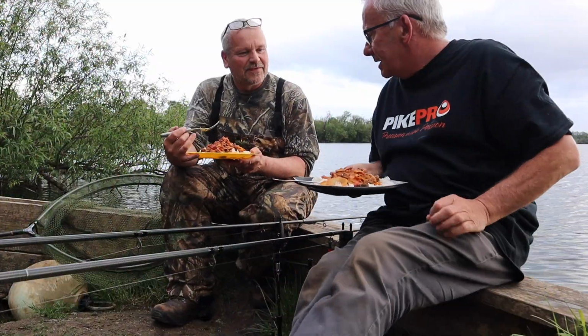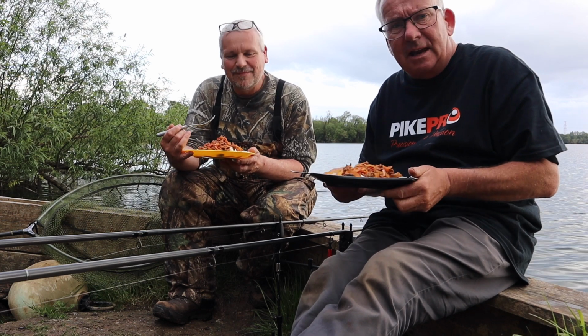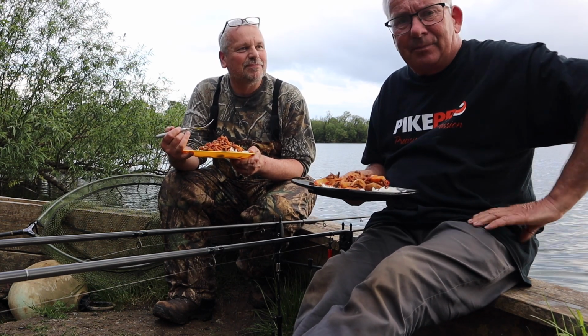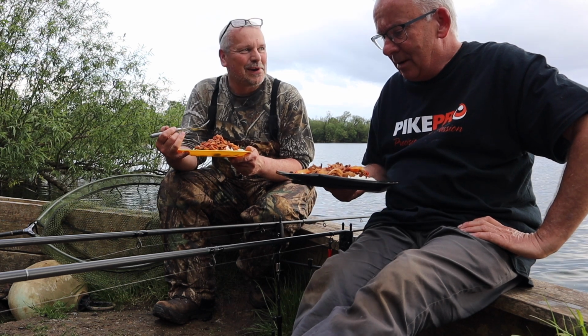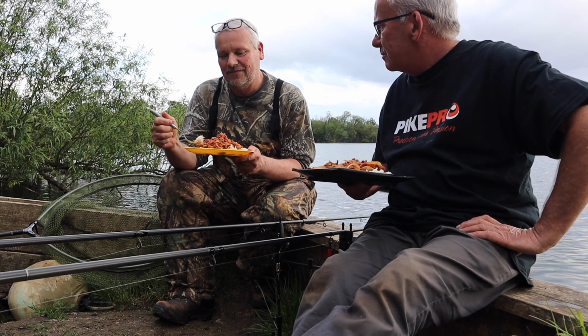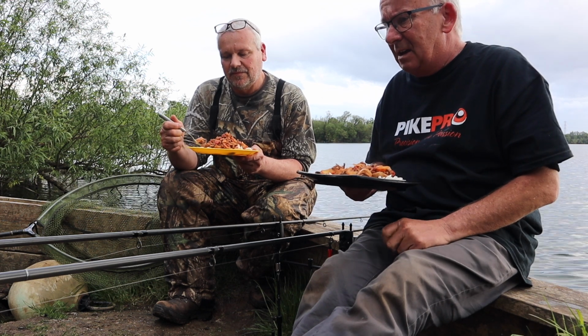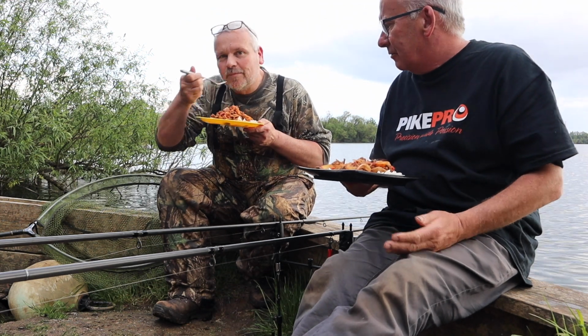Well, what better way to celebrate, a couple of tench on the big pit. We weren't expecting that, were we, mate? Food was just put on, wasn't it? Food went out, both fish that came, we saw fish move in the area, didn't we? Both times. And literally, within a minute, the rod went off, didn't it?